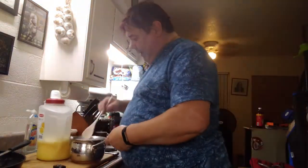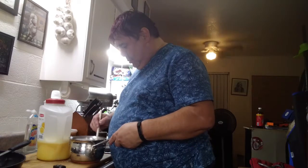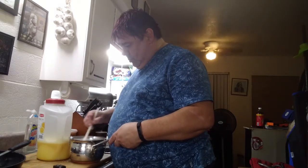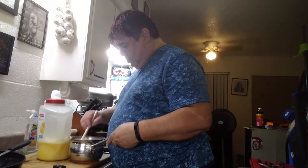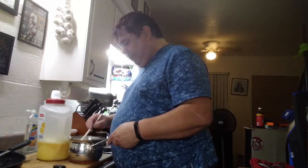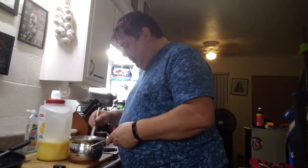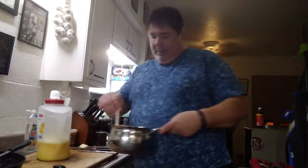Actually, it doesn't say to cook this. But I think I'm going to, because that sugar does not dissolve easy. So I'm just going to bring it up to temperature for just a bit. Let it simmer a bit. Let that sugar dissolve.